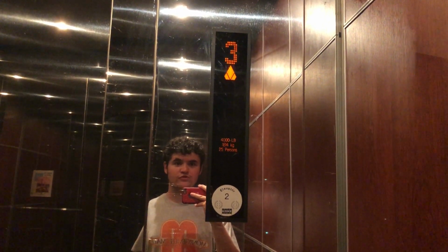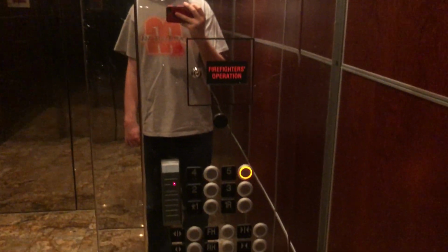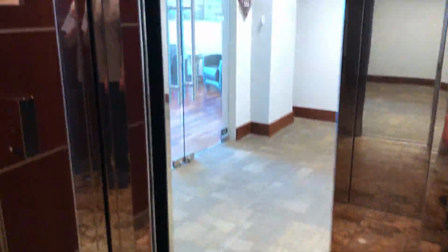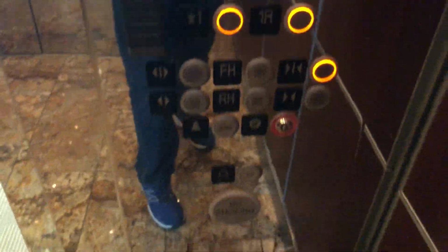It goes 350 feet a minute, so these are probably MonoSpace, but I'm not sure. Long chime. This one, double search cars, are rear door. Here at 5. Back to 1R. 1R does actually work.